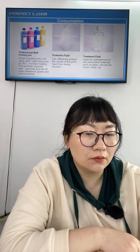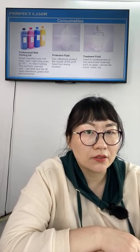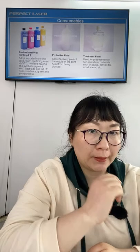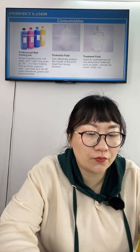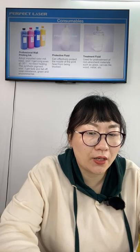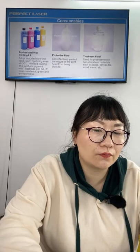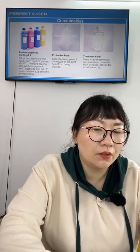Another consumable part is protective fluid. The protective fluid can wet and protect the printing head from being blocked. Also, there is a treatment fluid. The treatment fluid is used for painting or brushing on non-absorbent materials such as glass, canvas, steel, ceramic steel, metal, and so on.